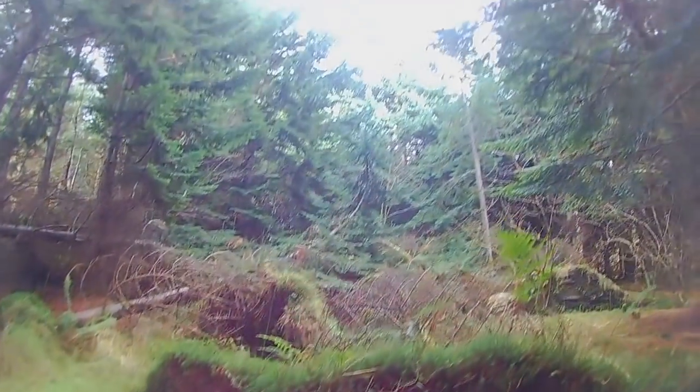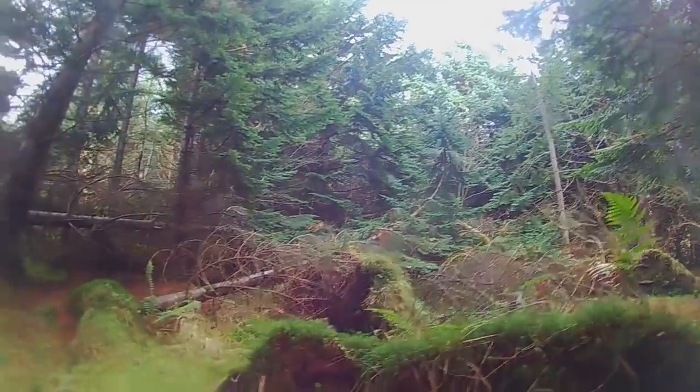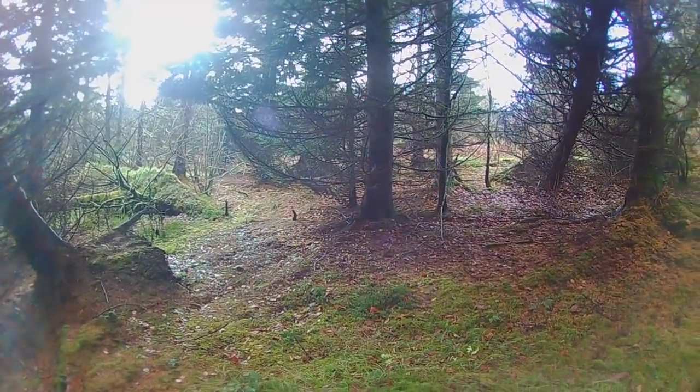It really is very relaxing being up here in the trees, almost all alone. You get the odd dog walker here and there, but yeah, it's nice enough.